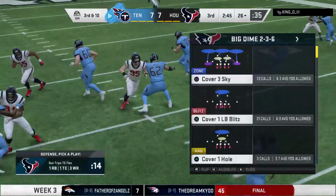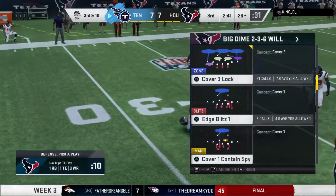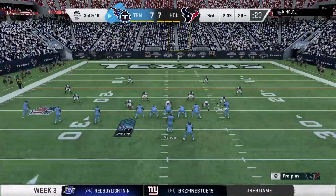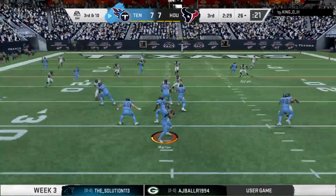Count me as a little bit surprised by what we just saw there because this has been a pretty long drive, and normally you think that wears down a defense. In this case, looked like the offensive line let them down a little bit. They allowed the penetration and the ability to stuff him for a loss.